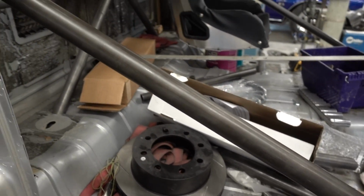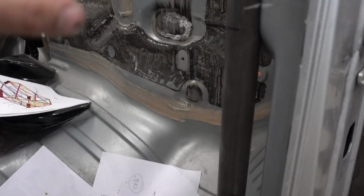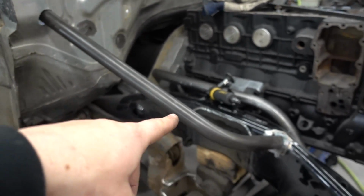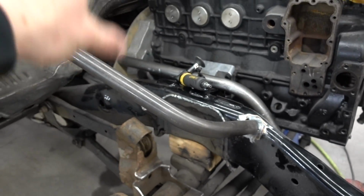Alright, so door bars are pretty much made and done. We just got to tack them in. We do have the front shock bar tacked in right here. It kind of comes through the firewall down into the frame here. We're going to mount the shocks off of that.